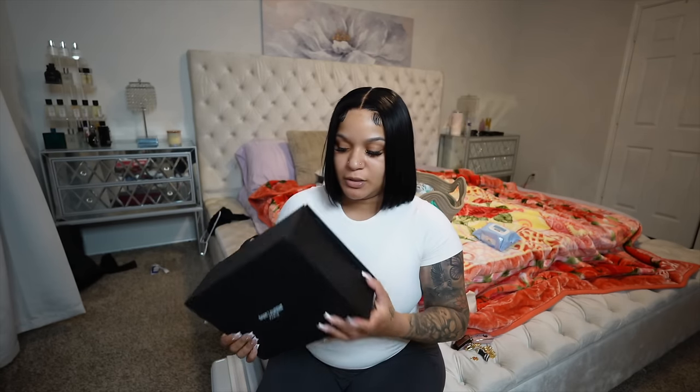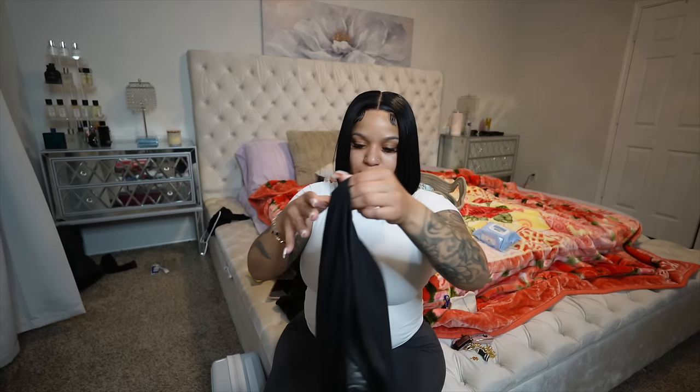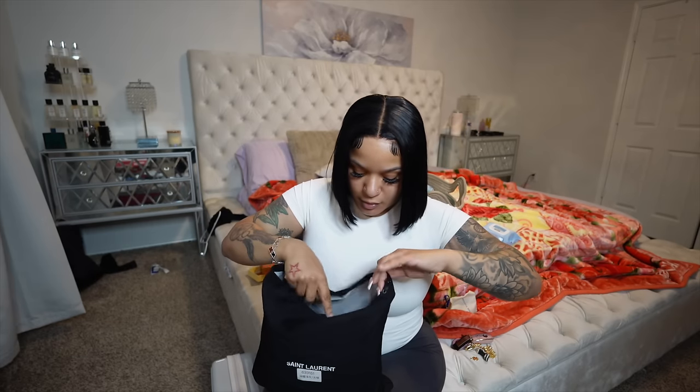And this is perfect because while I'm packing, I'm just going to go ahead and throw it in there. And I got this because I wanted to have something cute so I can go to church with. This is how it comes. Super cute. Dust bag, just black and white. Says Saint Laurent on it.